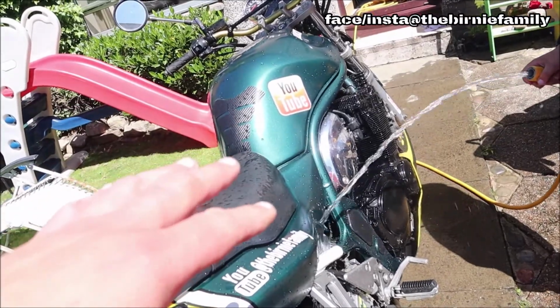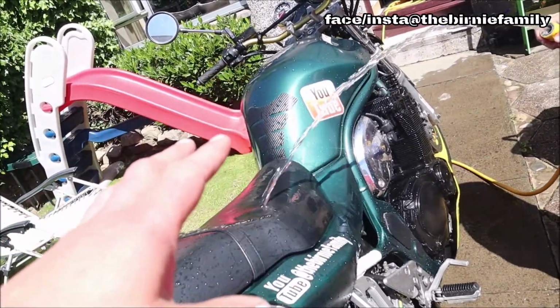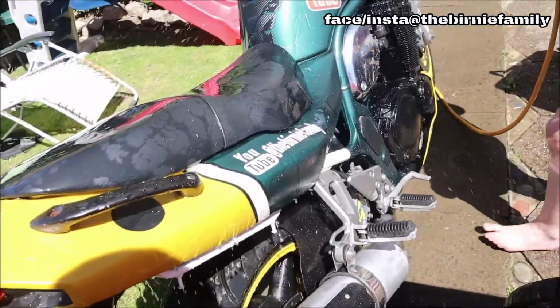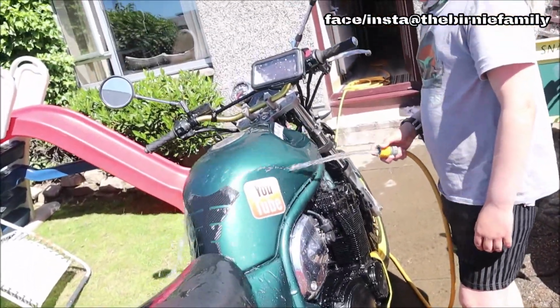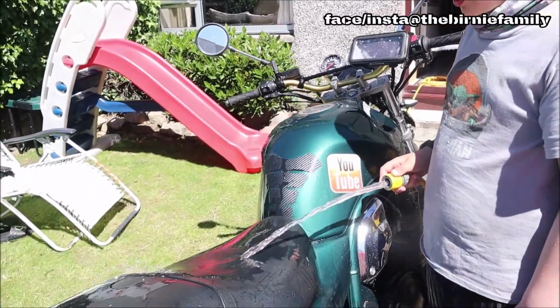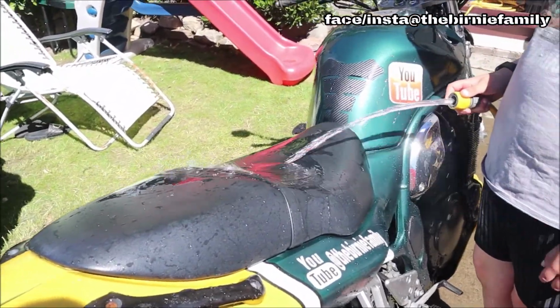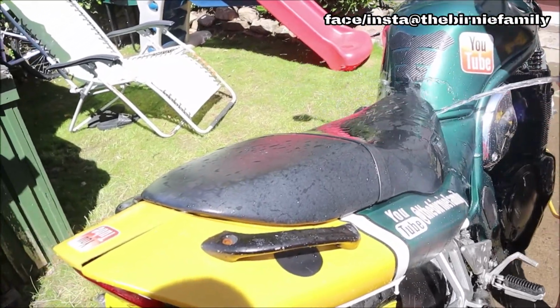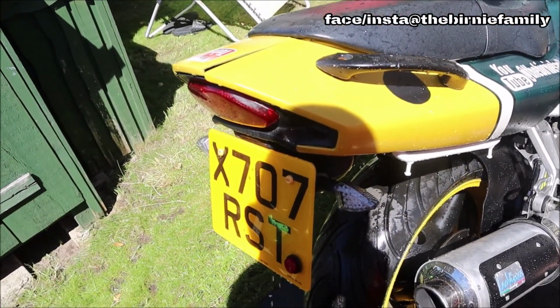And of course, guys, it's a custom paint job. So I wouldn't be using anything abrasive or power washing. Just hand clean. Only takes 10 minutes, but it's well worth it. Is that dirt on the seat? Yeah, I think we're going to get a new seat. The bike's 22 years old now. That's probably the original seat, isn't it?